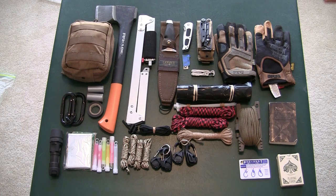I have my quick cams and some rings for setting up ridge lines or for setting up bear bags in trees. Some more small lengths of cordage. I have some shock cord there as well. I have a plethora of small light sticks from my car EDC. These are great for if you're biking at night to put on the back of the trailer so people can see it as they're coming up on you, or just for hanging in the tent. They last about 8 to 10 hours.